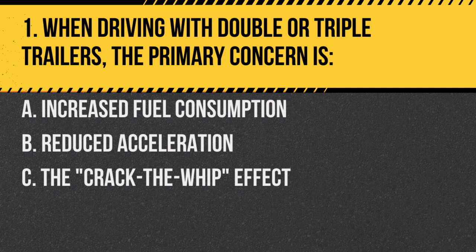Question 1. When driving with double or triple trailers, the primary concern is A. Increased fuel consumption. B. Reduced acceleration. C. The crack-the-whip effect. Answer. C. The crack-the-whip effect.